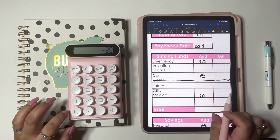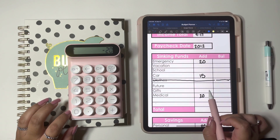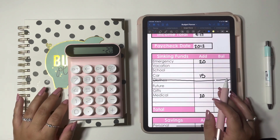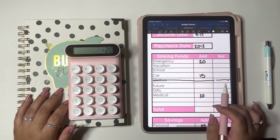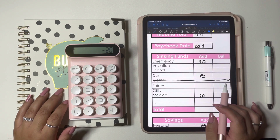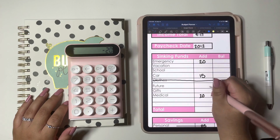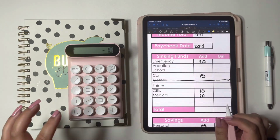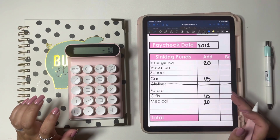So next thing that we are actually going to beef up, Christmas is coming, and it's like one of those things, you know, right? Like you see the year end is coming, but at the same time, you don't expect it to get here so quickly. And it just hit me that I have to buy people presents. So we are going to put $10 in gifts because we need to start saving up for that. And then we have $10 left to work with.